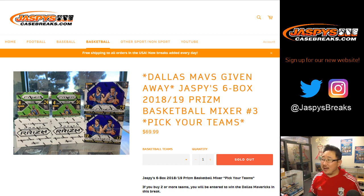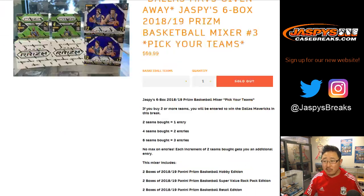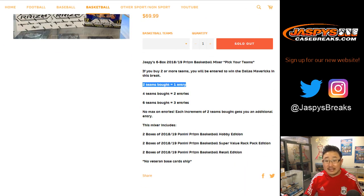And we're doing six-box 2018-19 PRIZM basketball. It's a six-box mixer. Three different kinds of PRIZM basketball are in this break, mixed in together. This is Pick Your Team 3. Now, I'm sure everybody read the item description. If you bought at least two teams, you get one entry for a chance at the Dallas Mavericks. Four teams will get you two entries, six teams will get you three, et cetera, et cetera.